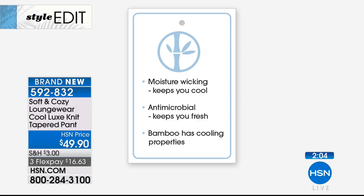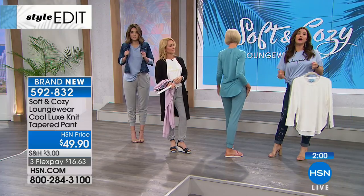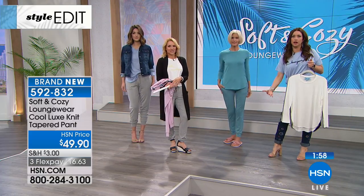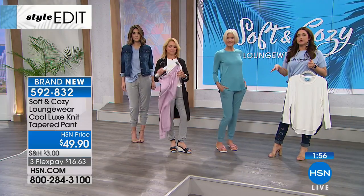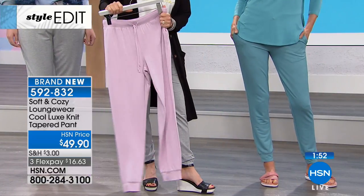So again, this is for me, and a lot of us, we love to wear a longer sleeve. We love to wear a pant, even in the hot months, just because that's where our comfort level is, right? That's right. This allows you to do that while staying cool and fresh because of the construction of these.